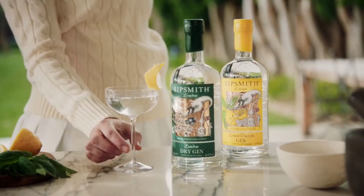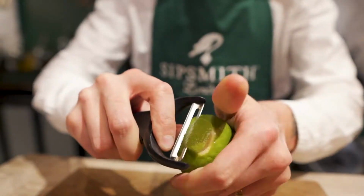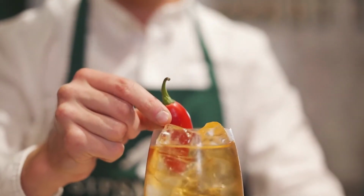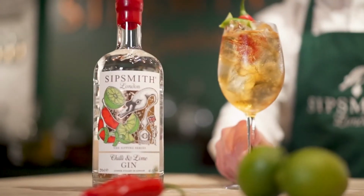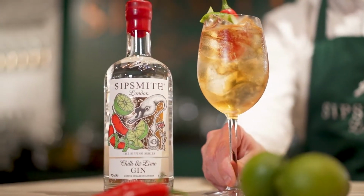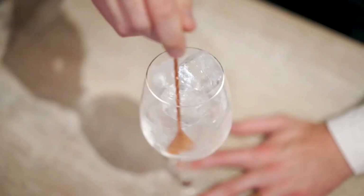Number 3. Sib Smith. Sib Smith is a traditional near-perfect gin with a blend of 10 botanicals and a powerful and rich flavor. It's a brand that manages to stay traditional while still being a forerunner in the artisan gin trend. Sib Smith employs a single-shot distillation procedure, which means it's merely diluted with water rather than a neutral spirit.